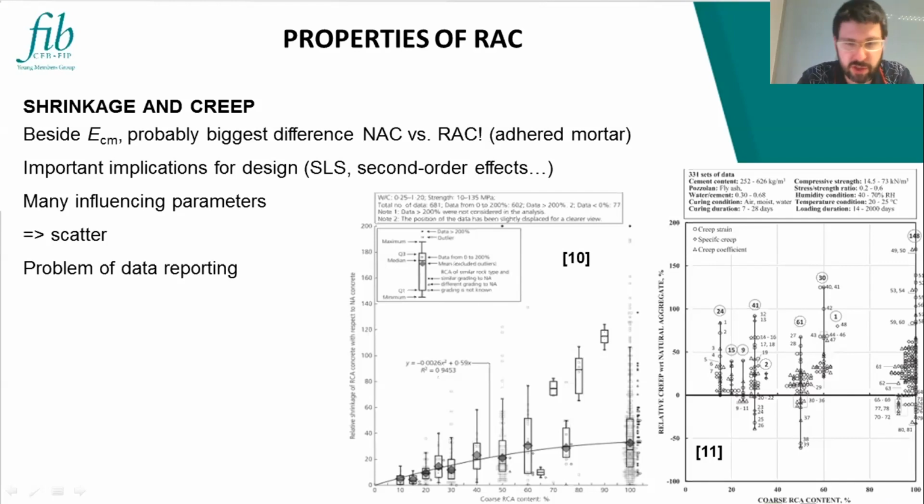Okay, so now you can start splitting it up into different parameters, like how does it depend on compressive strength and so on. Another thing to take care of, not for shrinkage, but for creep, is what people report in studies that you're going to be analyzing. So you can see even on the right graph, you have circles, which are creep strain. Then you can have people reporting specific creep, that is creep strain per unit stress, and creep coefficient, which can be an experimental creep coefficient, which is just the creep strain divided by the initial strain.